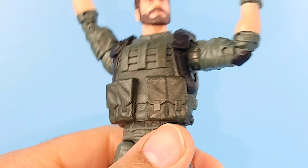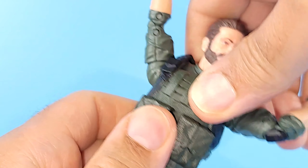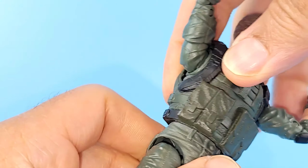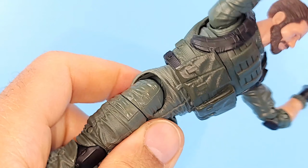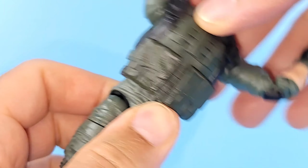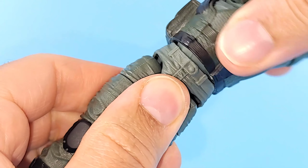Alright, so I don't know what he's got going on behind this vest. We're not going to know because the vest is pretty hard. So even if there's some articulation back there, you're not going to be able to do anything with it. I thought maybe we'd get some limited rock with it, but that's held up too. Do get a 360 at the waist.